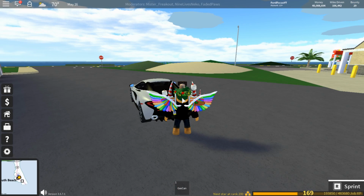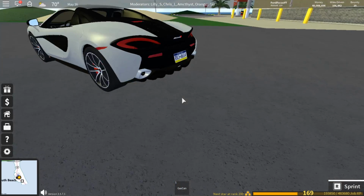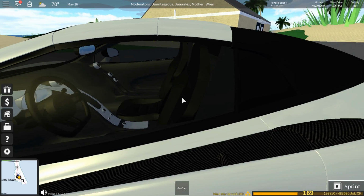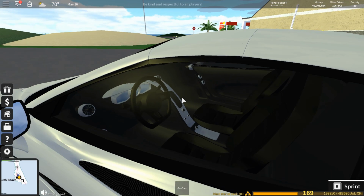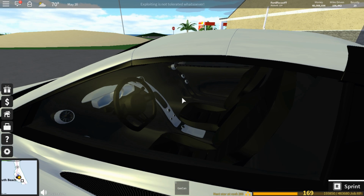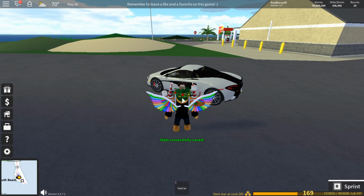The engine bay also looks very realistic. And the interior as well. Some very high detail in it, because 22 Pilots has a strong love for McLarens. So, yeah, you see detail on the vents, the odometer, the gauge system, with the navigation, all that.